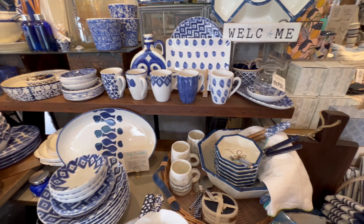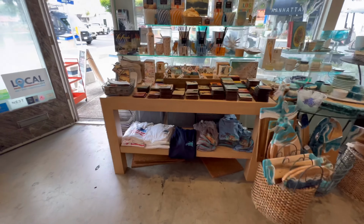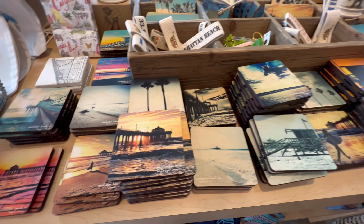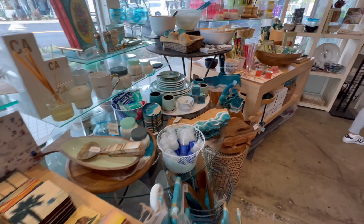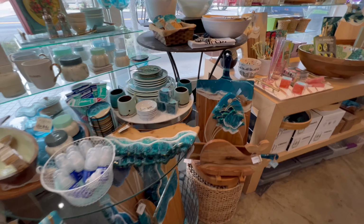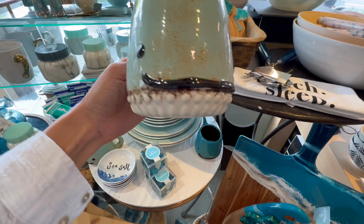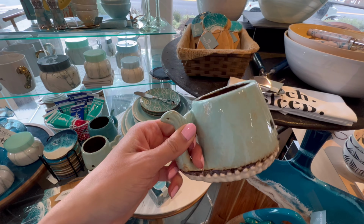All these blue and white ones are perfect for beach chairs. Are they not blue? This is so cute too. Oh my god, this is so cute. Have you been to our house before?